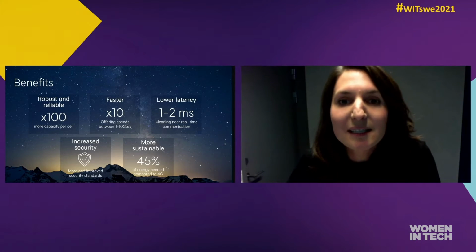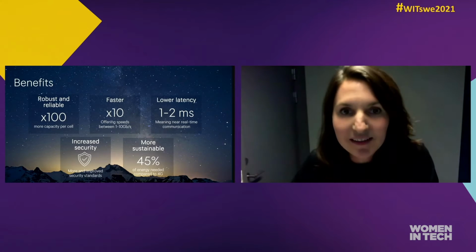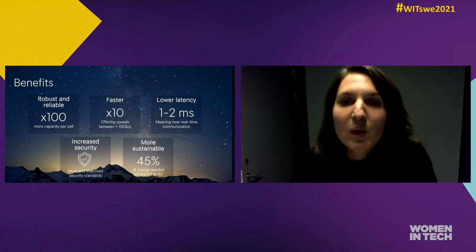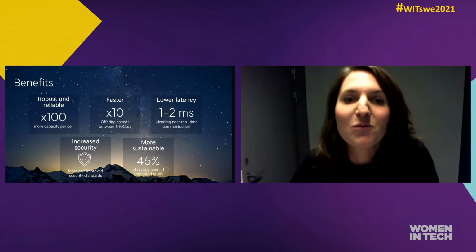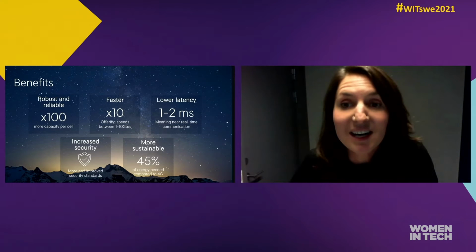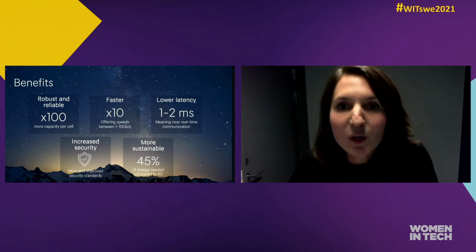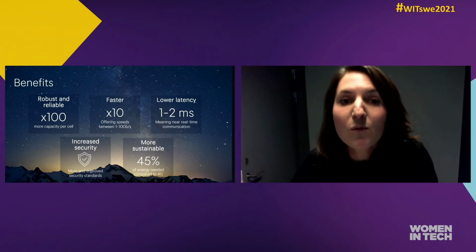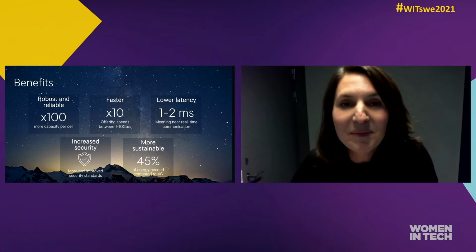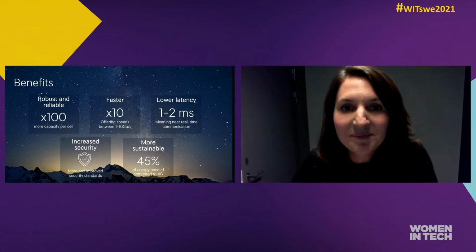5G also means faster speeds. With 5G, we'll see speeds of 1 gigabit per second up to 10 gigabits per second. This means that 5G will on average be 10 times faster than 4G. To put that into perspective, today most homes with a fiber connection have speeds of around 100 megabits per second. Another way of looking at it, you will be able to stream 400 films simultaneously on super high resolution TV without ever missing a beat.